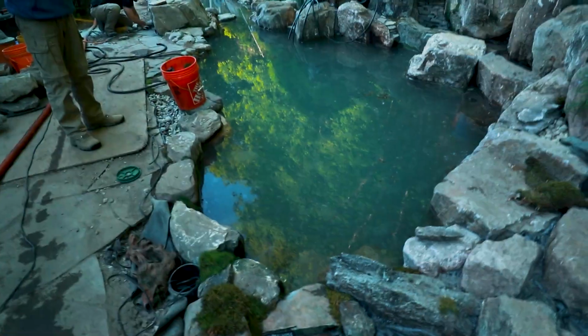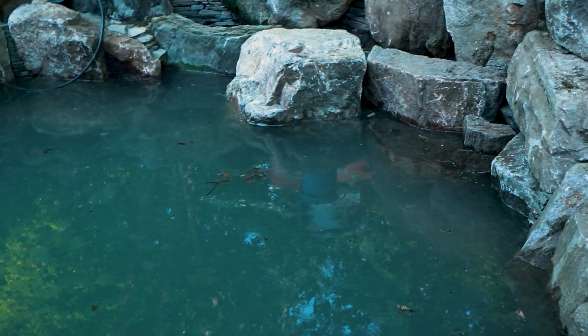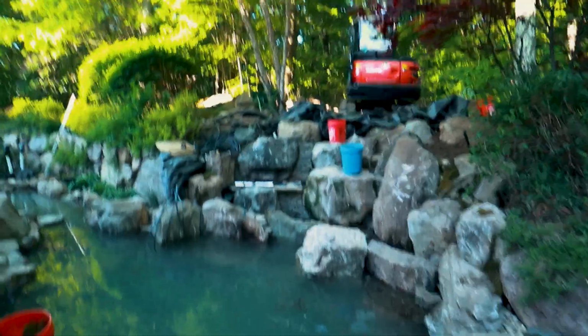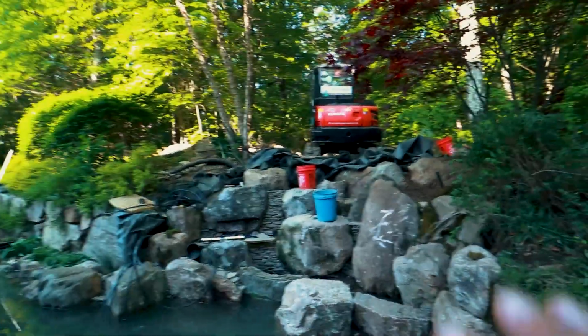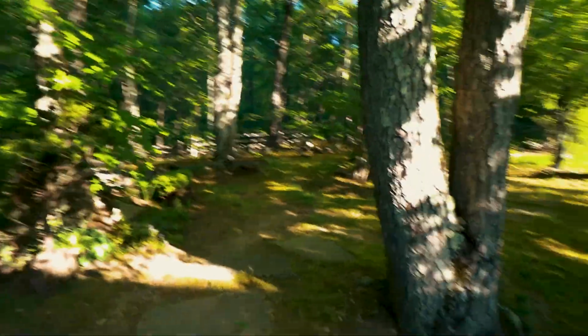Day 5 is looking pretty good. We've got water in the pond, and it just looks awesome. I love those big boulders coming out from the water surface, and you guys got to see it when it was empty. You could understand how much structure is down below the water. Now we can focus on getting this waterfall finished up, getting that wetland filter installed. It's got a beautiful garden up top. It's all moss and boulders, very natural.